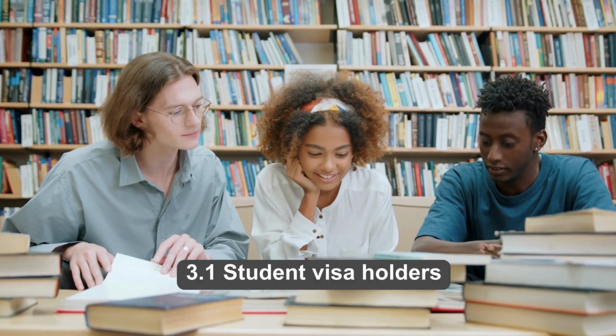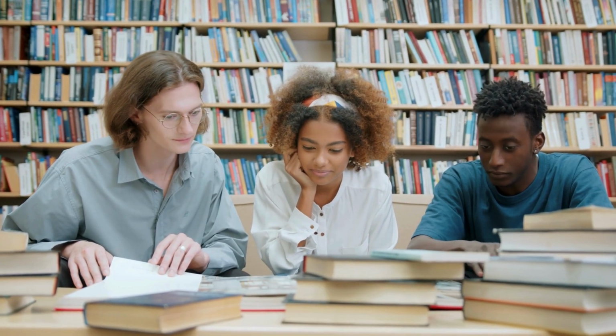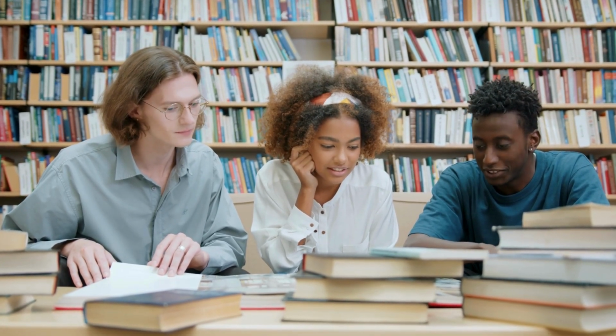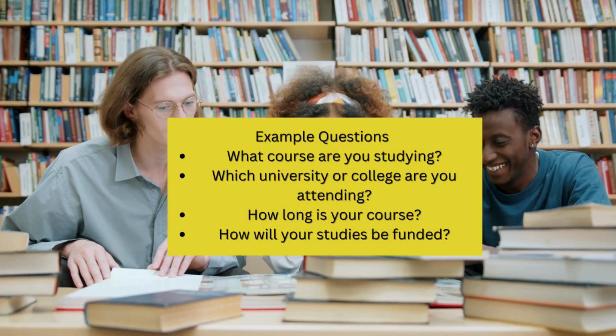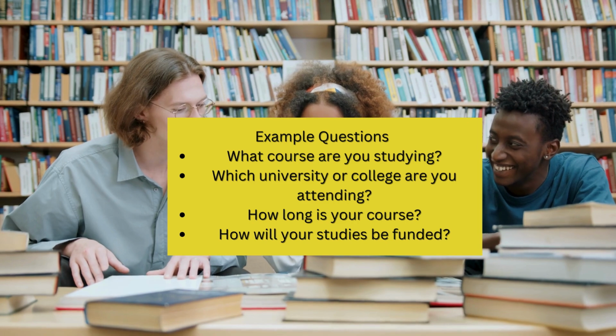3.1. Student visa holders. If you're entering the UK on a student visa, you may be asked about your studies. Questions could include: what course are you studying? Which university or college are you attending? How long is your course? How will your studies be funded?